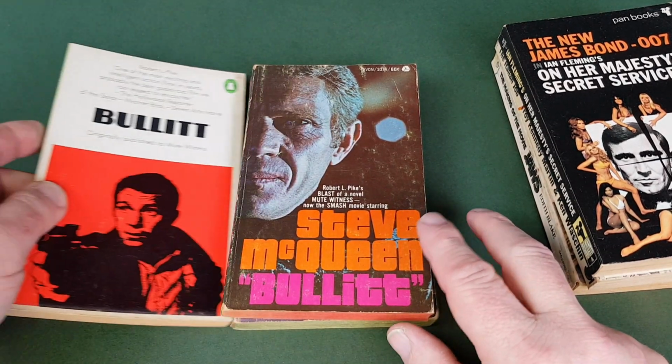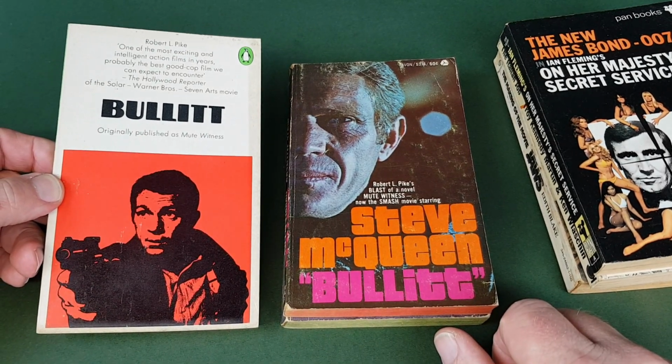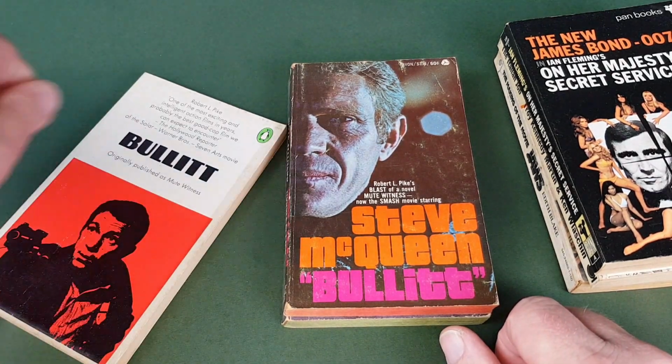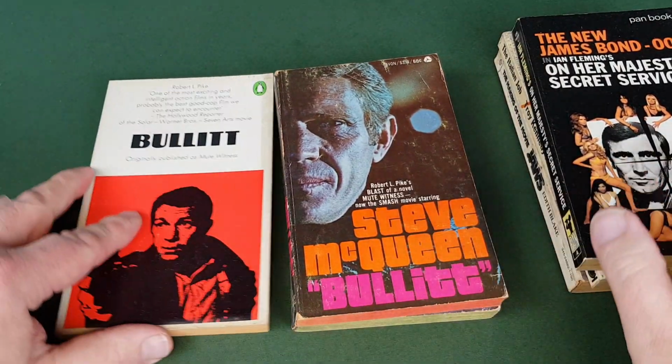And then in Britain, it was published by Penguin, and they did that edition as the movie tie-in of the original book. Not quite as lavish, but it's just got the one photo of Steve McQueen holding the gun again. Different photo to the one on the back of the American edition.